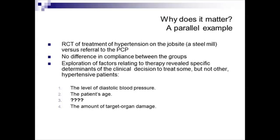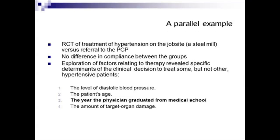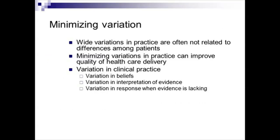And the answer that they found was the year the physician graduated from medical school. So why is that important? Because wide variations in practice often have nothing to do with differences among patients, but differences amongst providers and differences amongst healthcare infrastructure workers. So these variations in clinical practices can be improved by minimizing variation in beliefs.